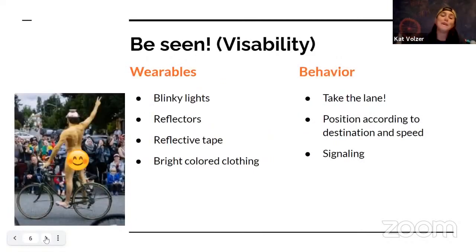Now, we also want to be seen. We want to be visible, okay? Maybe not so much like this guy, okay? We want to actually wear clothes. And the things we want to wear are bright reflective clothes, any type of bright green, bright yellow, bright pink, anything like that. Blinky lights. I'm big on blinky lights.